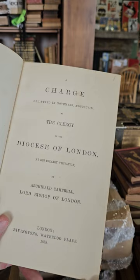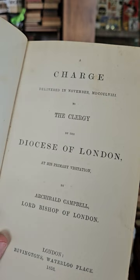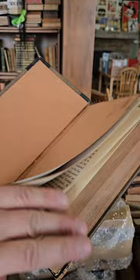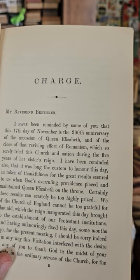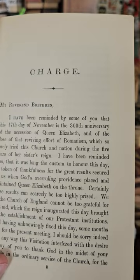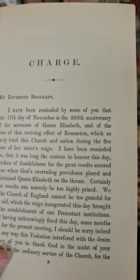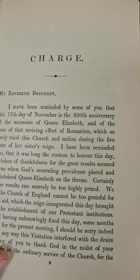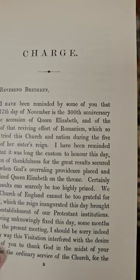Here we got a charge delivered in November 1857 to the clergy of the Diocese of London at his primary visitation by Archibald Campbell, Lord Bishop of London, 1858. Charge: my reverend brethren, I have been reminded by some of you that the 17th day of November is the 300th anniversary of the ascension of Queen Elizabeth and of the close of the reviving effort of Romanism, solely tried this church and nation during the 5 years of her sister's reign. I have been reminded also that it was long the custom to honor this day in token of thankfulness for the great results secured to us when God's overruling Providence placed and maintained Queen Elizabeth on the throne.